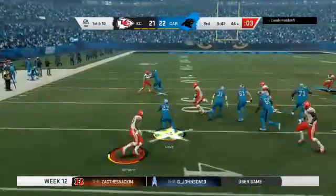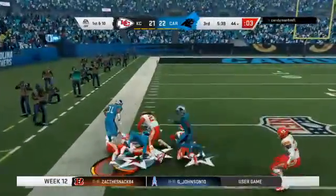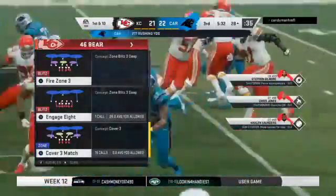They'll run on first down. It's Love. And some room to run now. And he'll go down, but not before getting this inside the 30. That one 28 yards on the ground.